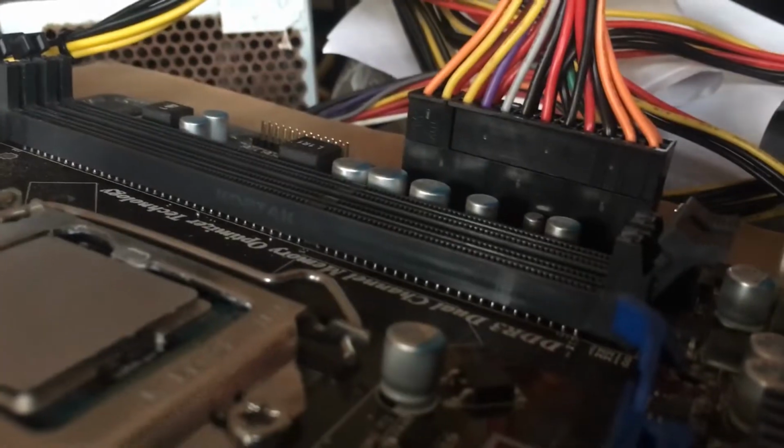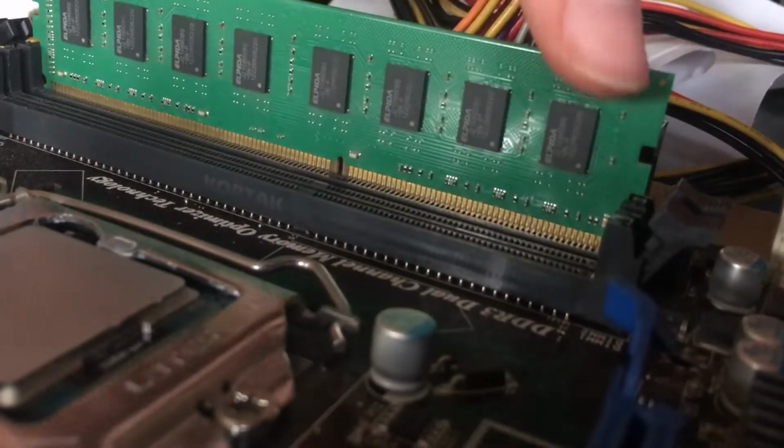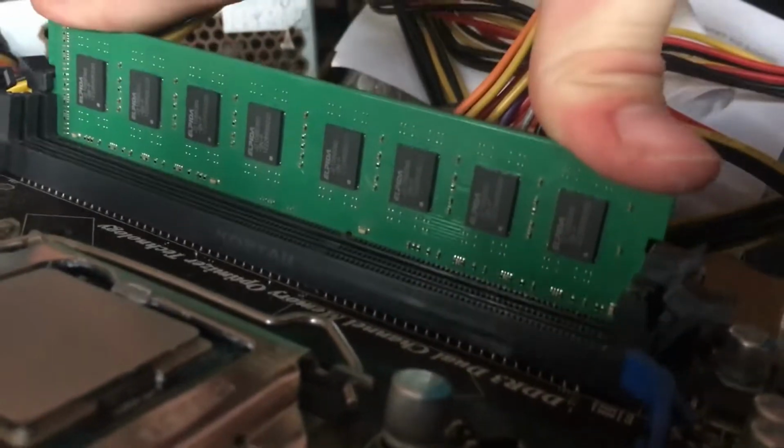1060 3GB perform in 2019. Have a look at the build and the benchmarks, and I'll get back with you once they're done.